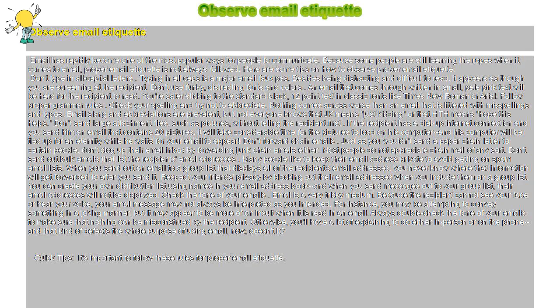Observe email etiquette. Email has rapidly become one of the most popular ways for people to communicate. Because some people are still learning the ropes when it comes to email, proper email etiquette is not always followed. Here are some tips on how to observe proper email etiquette.